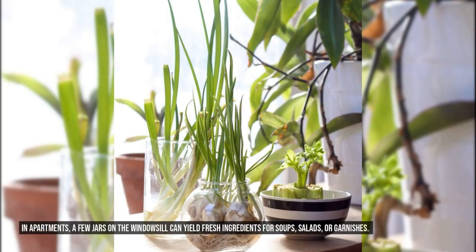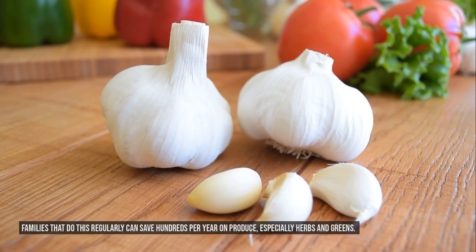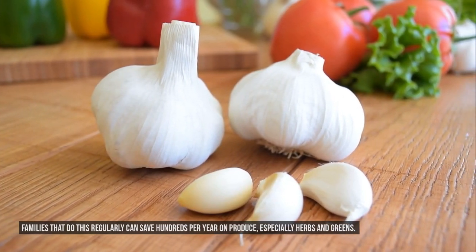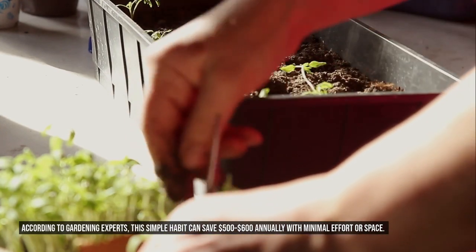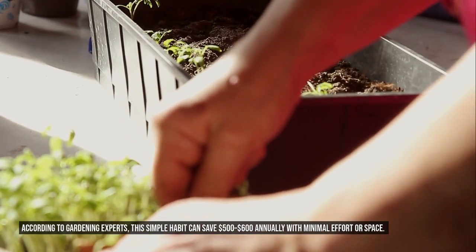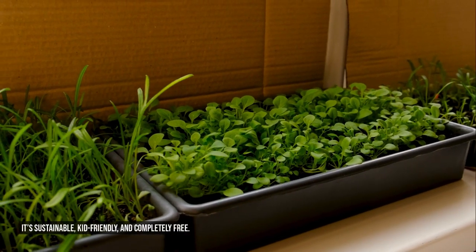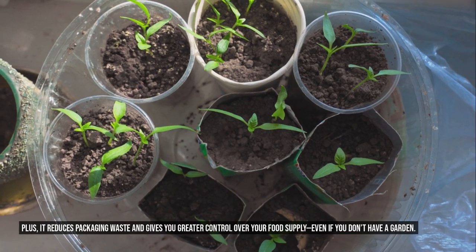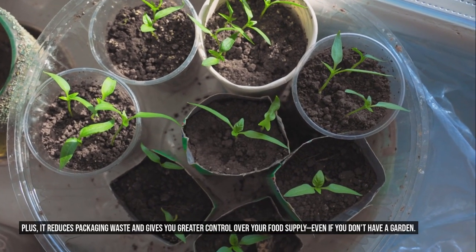In apartments, a few jars on the windowsill can yield fresh ingredients for soups, salads, or garnishes. Families that do this regularly can save hundreds per year on produce, especially herbs and greens. According to gardening experts, this simple habit can save $500 to $600 annually with minimal effort or space. It's sustainable, kid-friendly, and completely free. Plus, it reduces packaging waste and gives you greater control over your food supply, even if you don't have a garden.